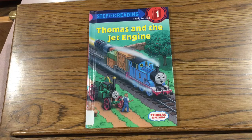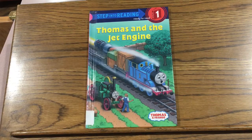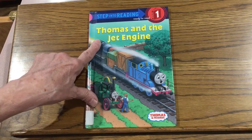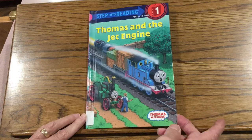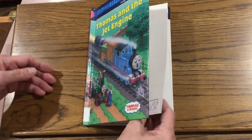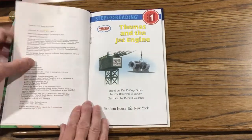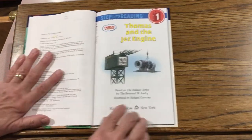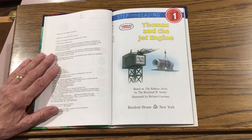Hi, I'm back again with another book from the Step Into Reading series, and this one is called Thomas and the Jet Engine. This is one of Thomas and Friends books. This one doesn't have the author's name on the outside, so we're going to have to look inside. It says that it's by Reverend W. Awdry.